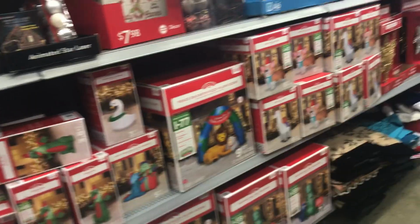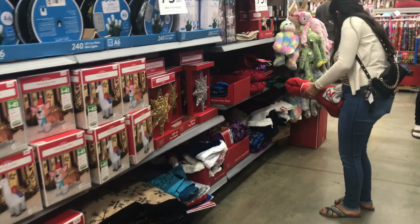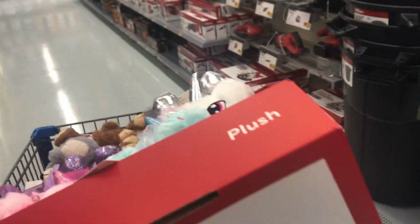Oh no, but these don't come out, because they're sparks. We don't need this box. Let's fix them up. These inflatables are 75% off. Super cheap. Go pick these up if you need some. I already have a lot, so I'm not gonna buy any of those. Let's go.